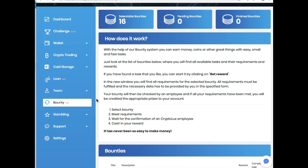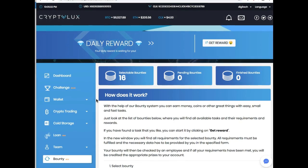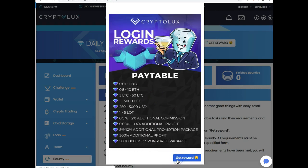It's $5 free to get started. And if you want to take out a loan, you can take out a loan. You can invest more money. Oh, one more thing. You should log into this every day. You do need to do this: click get reward, scroll down, click here. It's running around. We'll see.